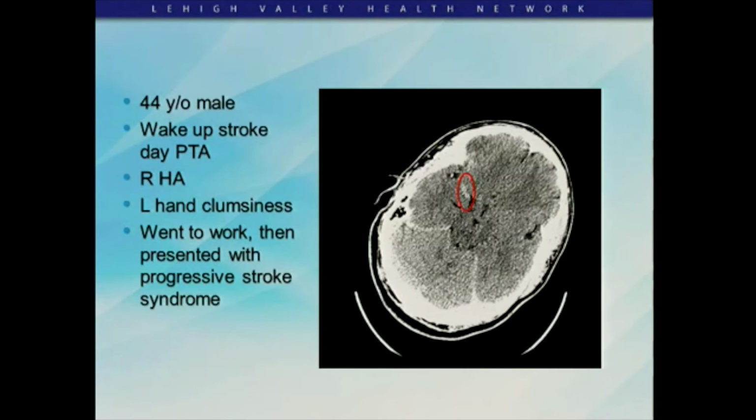So just to bring it all to a close, we're going to look at a case scenario. This is a 44-year-old male who woke up the day prior to arrival, and he had a headache. He then developed some left-hand clumsiness. He went to work, and his symptoms got worse. So this is his CAT scan when he first arrived to Lehigh Valley Hospital. And as this red circle nicely highlights, there is a density sitting in that vessel. That white density in that vessel represents clot.